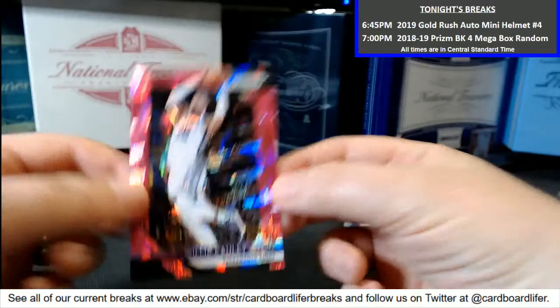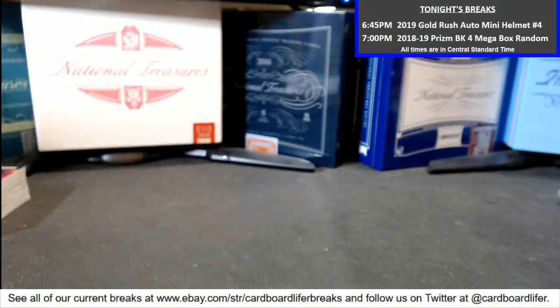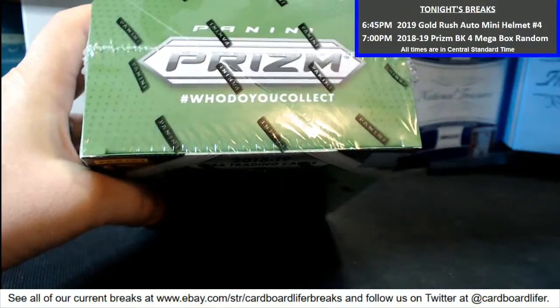Kind of a bummer, we only had one rookie out of our pink ice pack, but luckily we still have 3 more boxes to go through, so the odds are in our favor. Let's crack open box number 2.